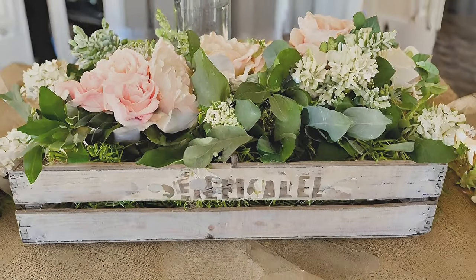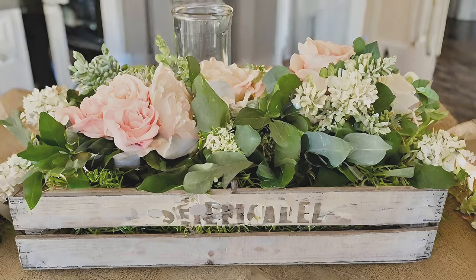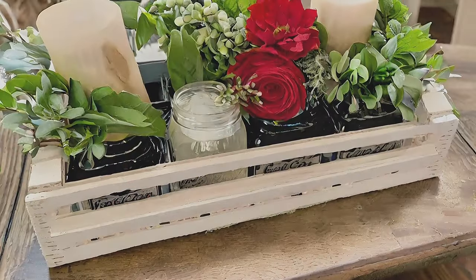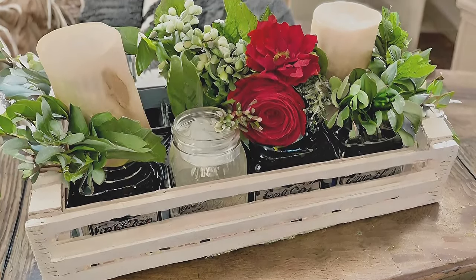Soda crate centerpiece. Transform a farmhouse container into a versatile decor piece by switching out seasonal accents like fresh flowers or fall greenery. A simple yet effective way to bring natural beauty to your table.